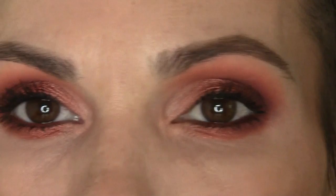So I'm going to go ahead and do my lower lash line now, and I'm basically just going to follow the same color pattern that I have on top. Okay, so I am done with my look. Here's the eyeballs. This was supposed to, like I said, just be a quick eye demo. I really hope that you guys like this.